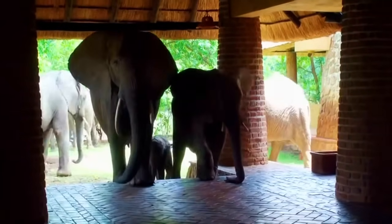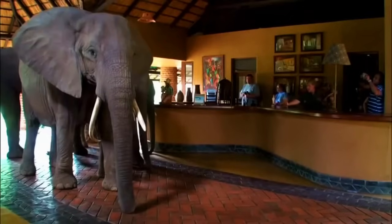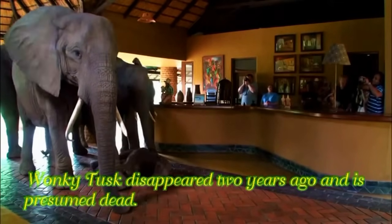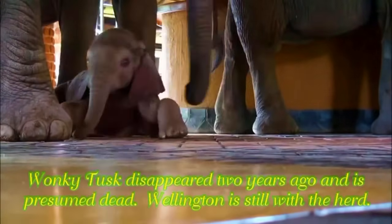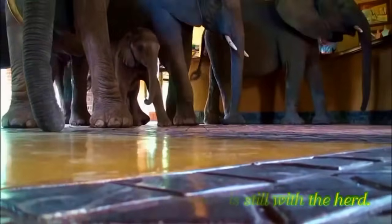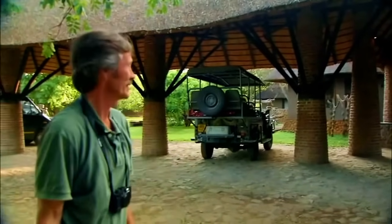A few weeks into the shoot, Wonky Tusk's uncanny trust in humans is confirmed beyond all doubt. I mean, there's never any signs of sort of tension or haste. Wonky Tusk and her family decide to stop in the middle of the lodge and wait while baby Wellington takes a nap. For wild elephants to be so at ease, surrounded by human beings, is almost unheard of. Wow, that has got to be the ultimate safari experience.